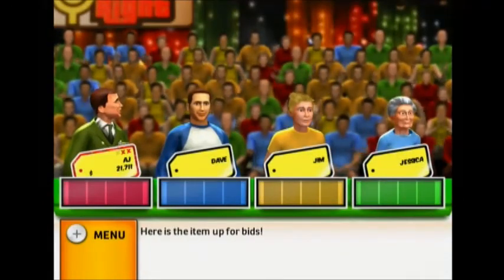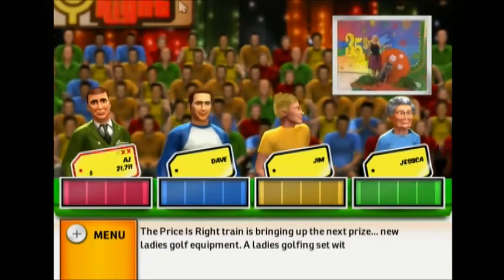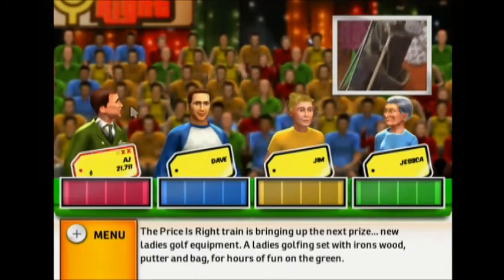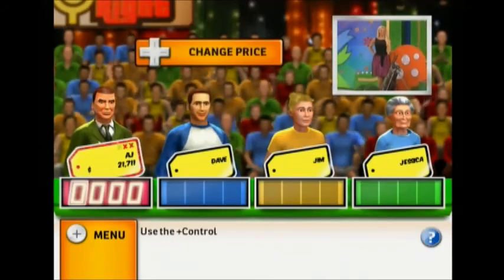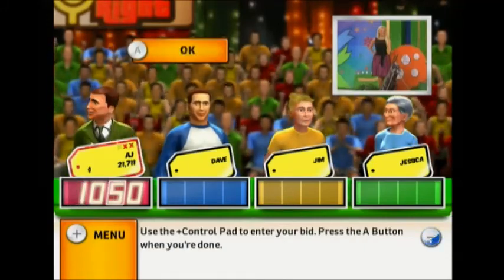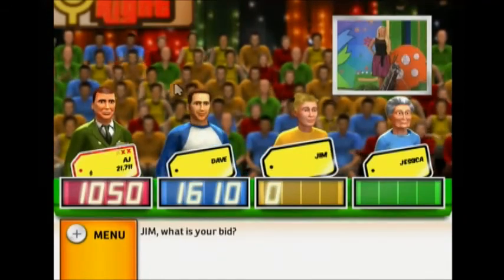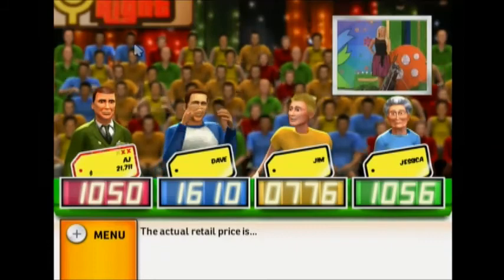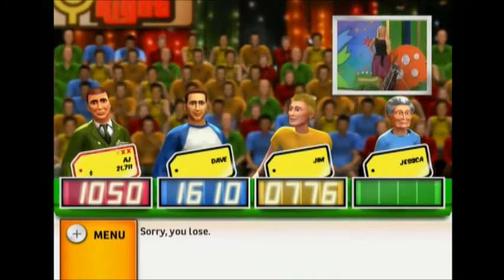Here is the item up for bids. The Price is Right train is bringing out the next prize, new ladies' golf equipment. A ladies' golf club set with irons, woods, a putter, and bag for hours of fun on the green. Let's start the bidding. What is your bid? The actual retail price is $1,240. You lose.